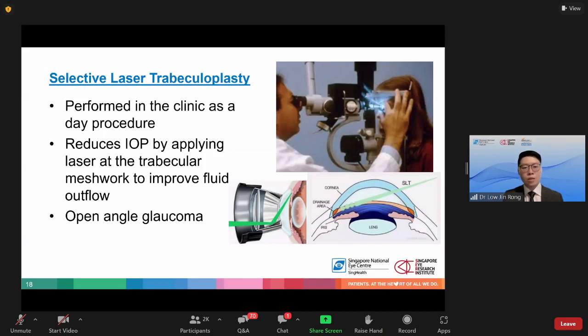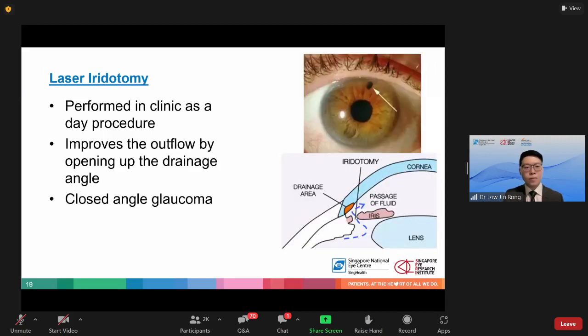First, we have the SLT, or the selective laser trabeculoplasty. It is indicated for use in open angle type of glaucoma and performed in a clinic setting as a day procedure. It reduces the eye pressure by applying laser at the drainage system of the eye to improve its outflow.